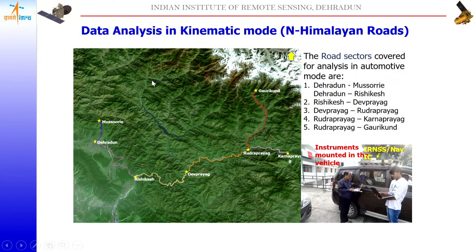If we talk about the data analysis in the kinematic mode, we started from Dehradun and traveled with that Navik receiver to the Gaurikund area. You can see it here in this vehicle. We have mounted the receiver on top of it, and these are the data logger.